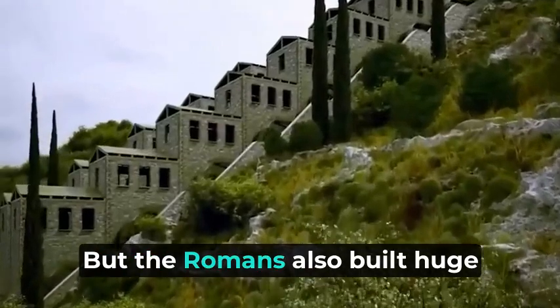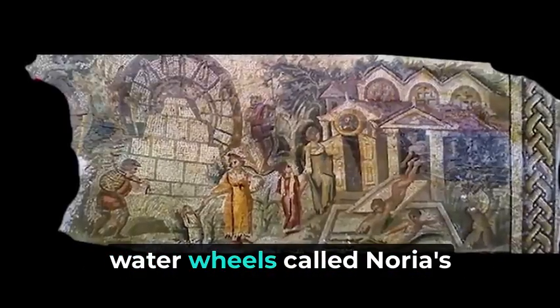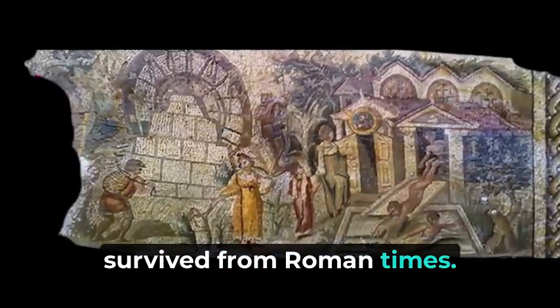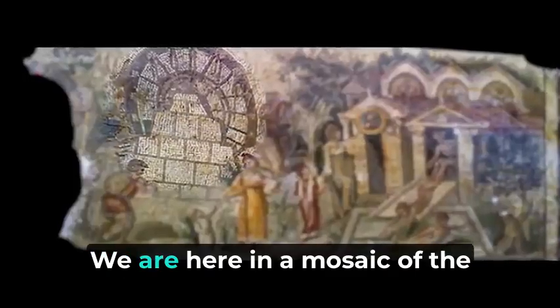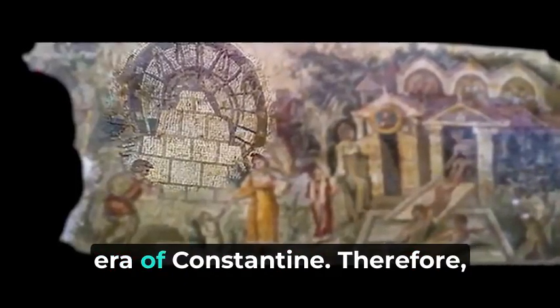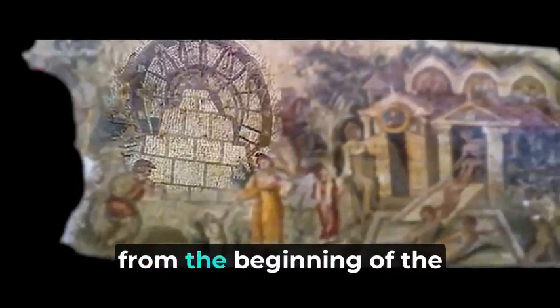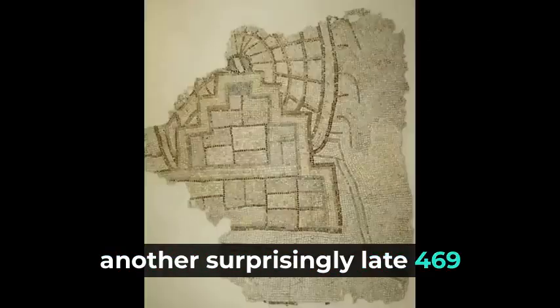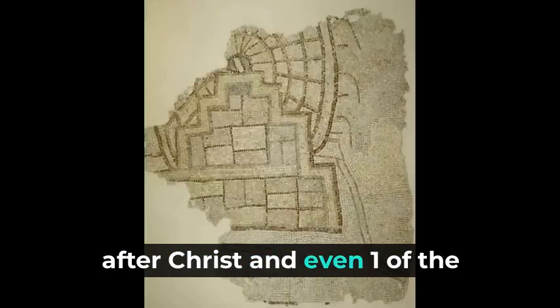But the Romans also built huge water wheels called norias. Although none have survived since Roman times, they are depicted in several mosaics. Here, in a mosaic from the age of Constantine, therefore from the beginning of the 4th century, later others, surprisingly late, from 469 after Christ.